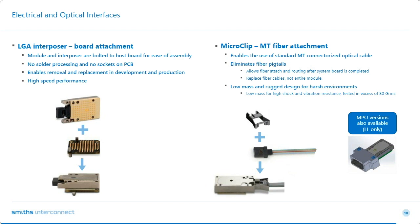Next, I would like to talk a little bit about the electrical and optical interfaces that Smiths offer. On the left-hand side, you'll see a land grid array interposer. And this provides electrical contact and mounting between the optical transceiver module and the PCB. And from the slide, you can see the stack up of the optical transceiver with the interposer. The compression-mounted interposer is positioned between the transceiver module and directly to the PCB.